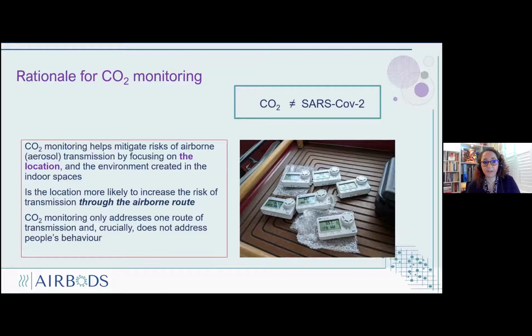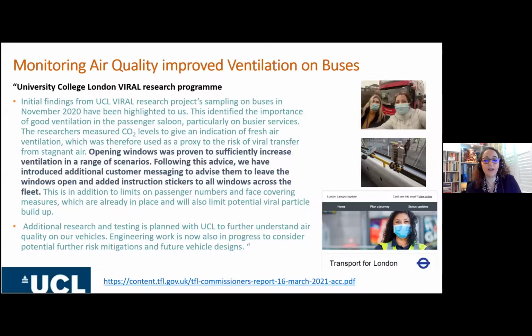So in some previous projects, before we started looking at buildings in the viral program, we were looking at buses quite a lot and doing our own measurements on our own bus as well. We've certainly managed to convince Transport for London that opening windows really did sufficiently increase ventilation in a really wide range of scenarios. It basically guarantees having enough fresh air on any bus.